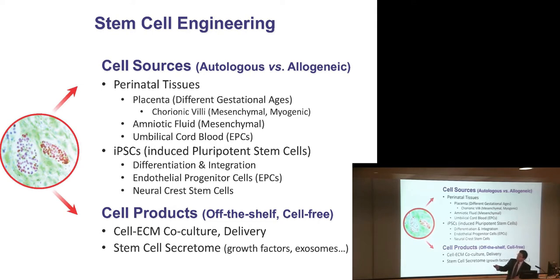So the first arm is stem cell engineering. We have lots of stem cell resources in the lab, different types of cells, like perinatal tissue-derived, primary tissue-derived cells, or induced patient-derived pluripotent stem cells, or the differentiated cells from iPS cells. For perinatal tissue-derived cells, we have established a pretty strong research program about placenta-derived stem cells. I'm going to talk a little bit more about that in later slides.